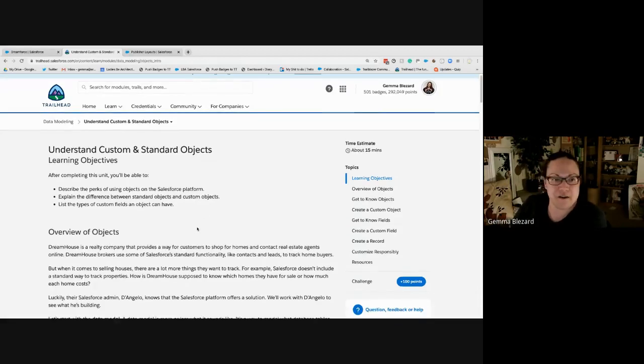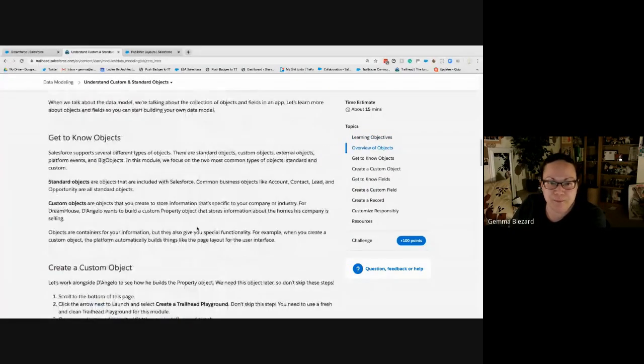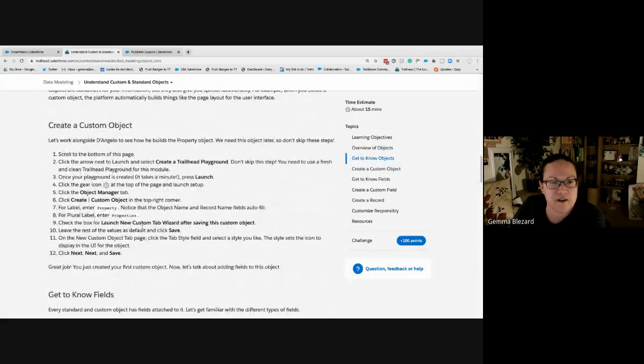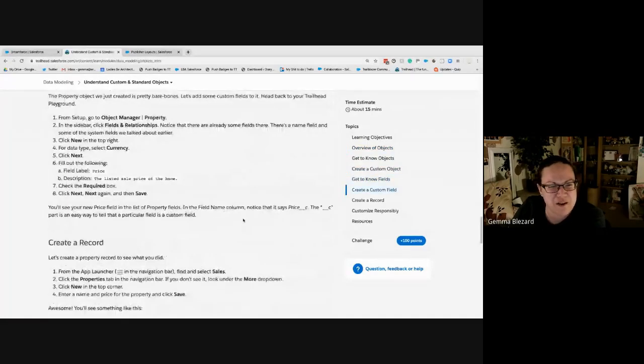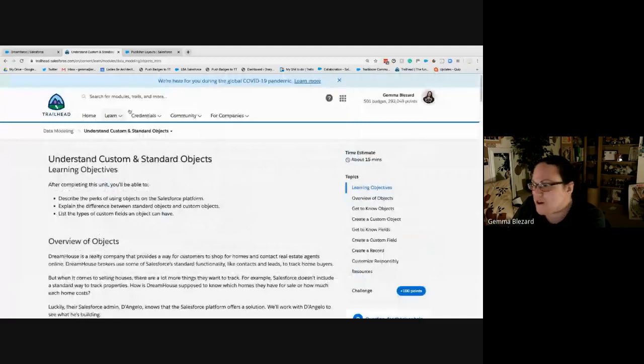So we're going to talk really quickly about custom objects. We're going to have another go at creating one more custom object. And in this instance, in fact, some of this, maybe I should send this as homework, guys, because we've already done this in a previous session. So I think I will do that.